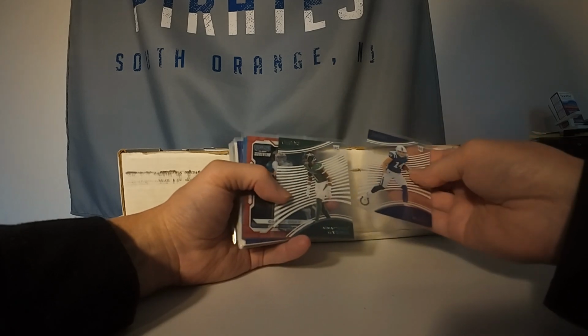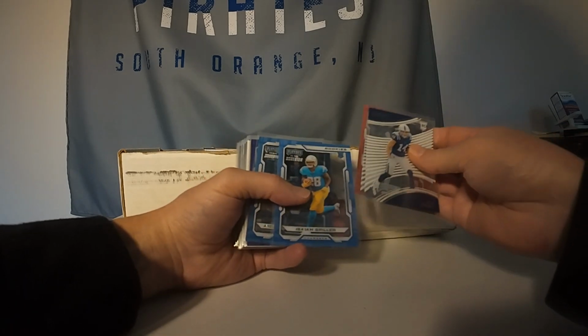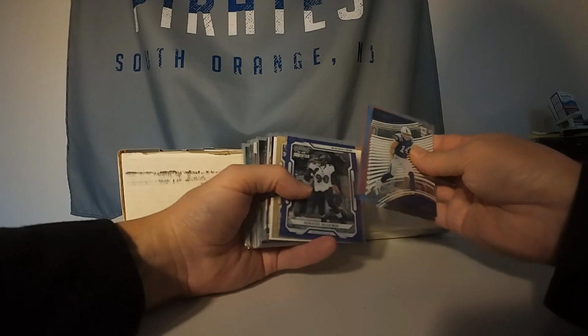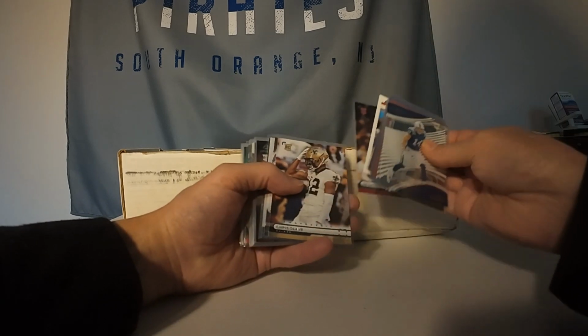I'm at Sauce Gardner. Forgot the sauce this year, not hot sauce anymore. But look at these. I don't know what it is about clear cards. I've always enjoyed collecting clear cards, so some of these will definitely go into my personal collection.